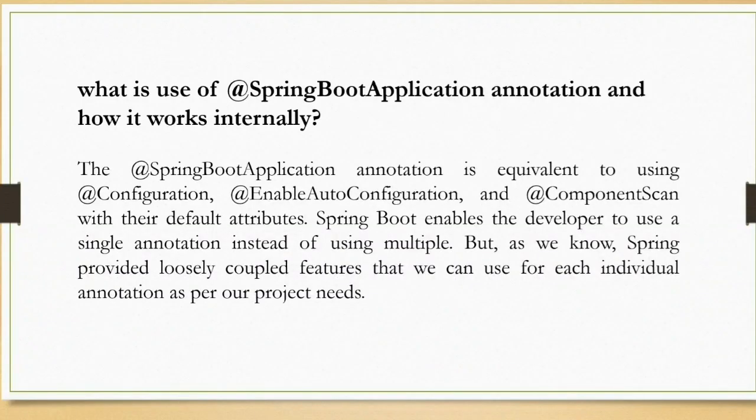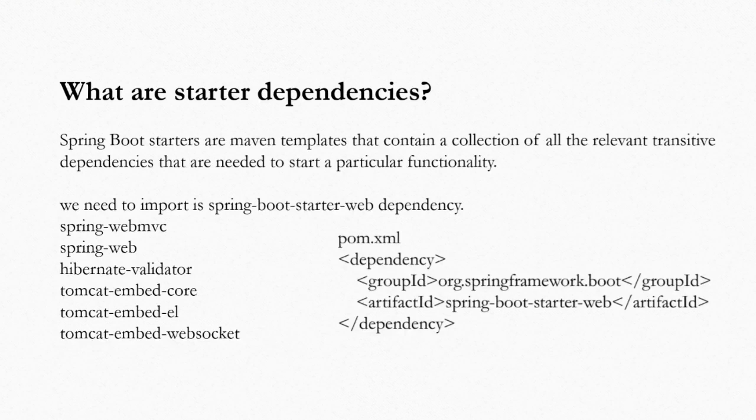The next question is, what is the use of the SpringBootApplication annotation and how does it work internally? The SpringBootApplication annotation is equivalent to using the Configuration annotation, EnableAutoConfiguration annotation, and ComponentScan annotation with their default attributes. So Spring Boot enables the developer to use a single annotation instead of using multiple. But as we know, Spring provided loosely coupled features that we can use for each individual annotation as per our project needs.